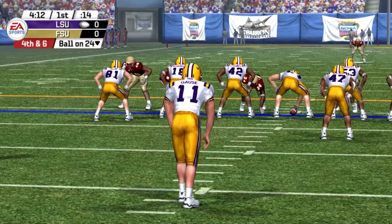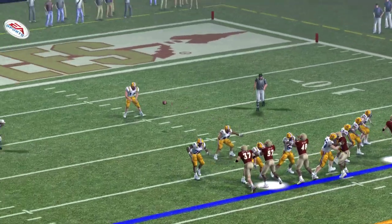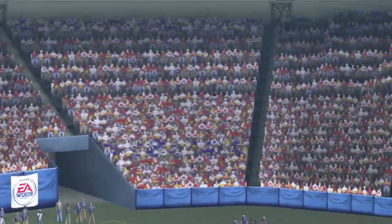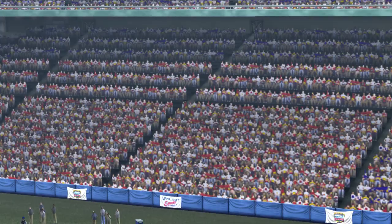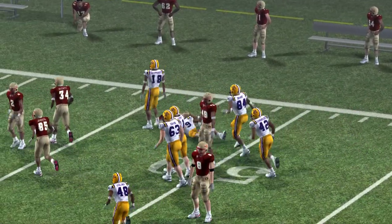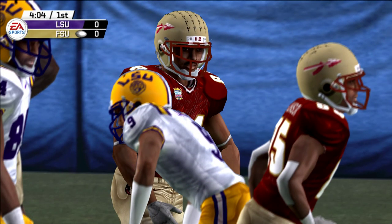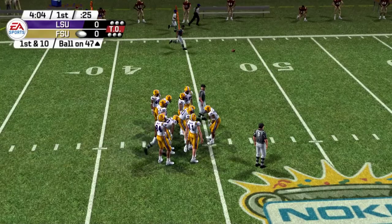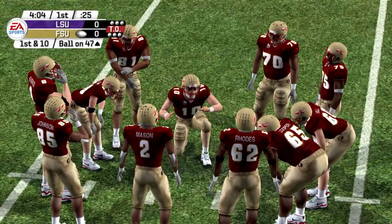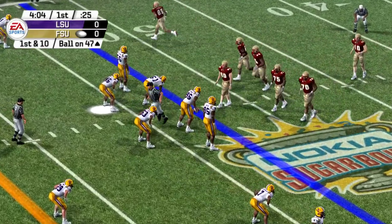LSU lining up the punt. He gets it away. Beck fields it at the 38. They're just about ready to get this drive started, after their last series had some promise but ended with a punt. And they'll look to capitalize on the good field position here.